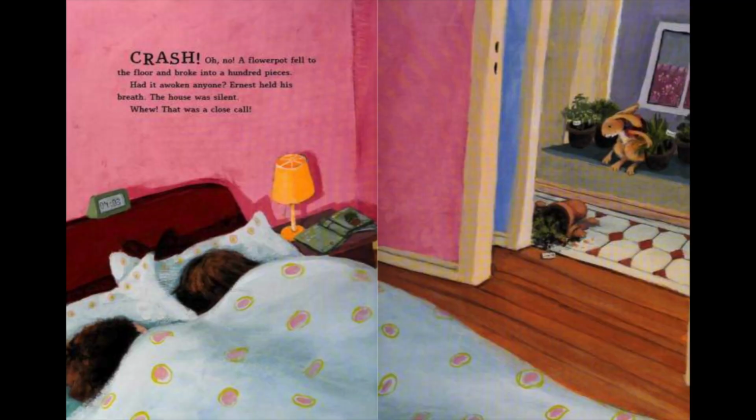Crash! Oh no! A flower pot fell to the floor and broke into 100 pieces. Had it awoken anyone? Ernest held his breath. The house was silent. Whew! That was a close call. Tommy's room was just down the hall. Ernest slipped inside. Tommy was in bed, sound asleep.